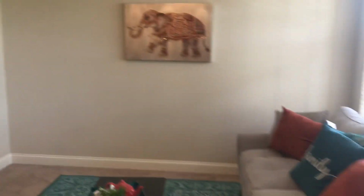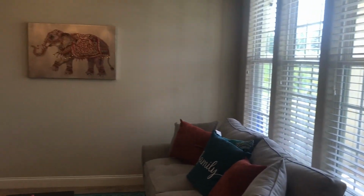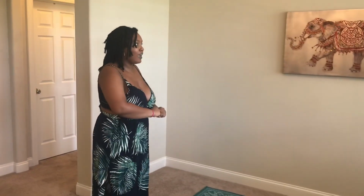Now we are going into the bar slash living room area. So, like I said, all the furniture was from Rooms to Go. The pillows are from At Home. Some of these things are from Ross. The coffee table was from Wayfair.